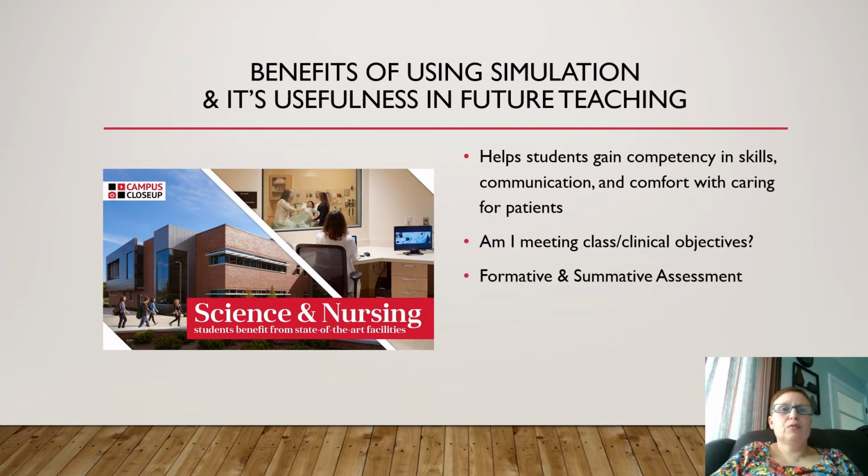Sim can also be used for both formative and summative assessment. I think it's likely the best form of formative assessment as it gives students a hands-on opportunity, and then the debrief allows for true reflection and learning. As summative assessment, faculty can evaluate at the end of the semester or at the end of a unit if the student has met the established objectives of that unit.